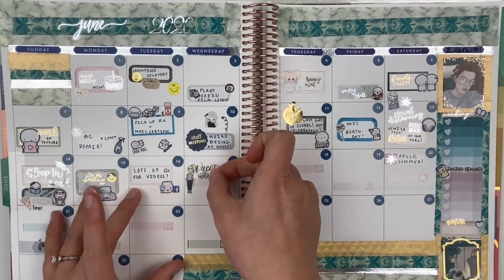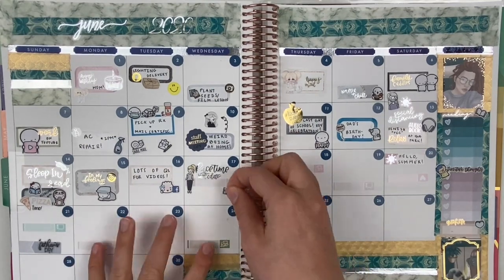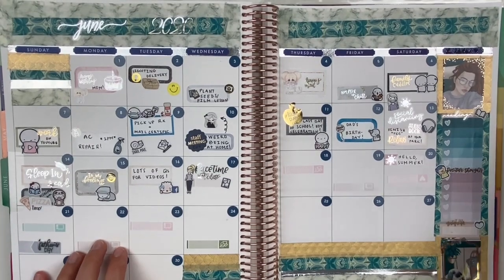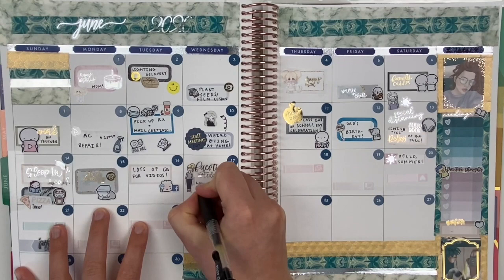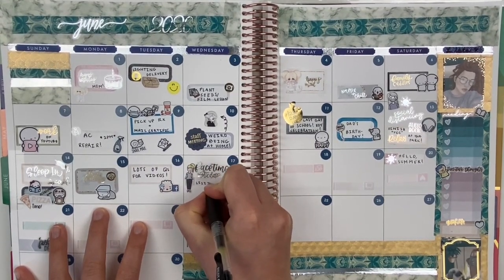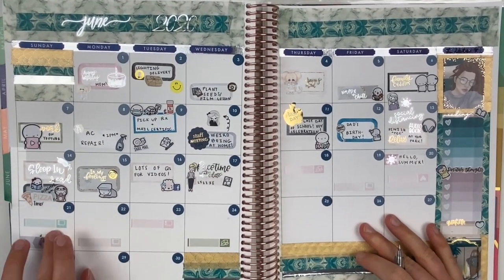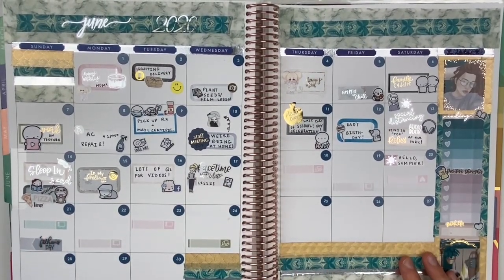The month label header as well as the year, June 2020, are in silver. They are from Netty Designs, a shop on Etsy. The pen that I'm using here is the Pilot G2 in black in the .38 size tip. It is my favorite pen for planning.